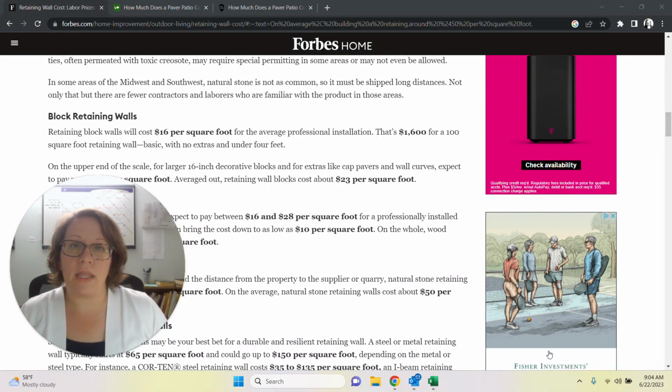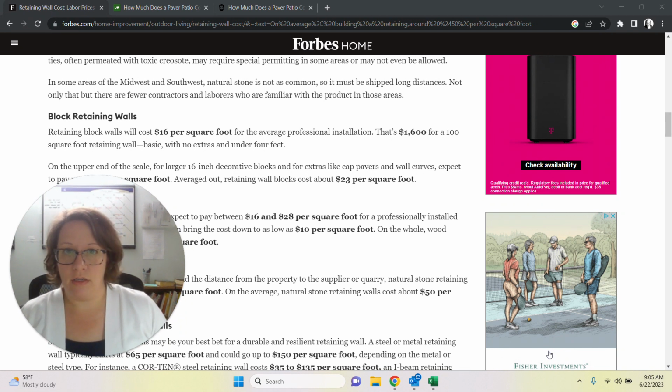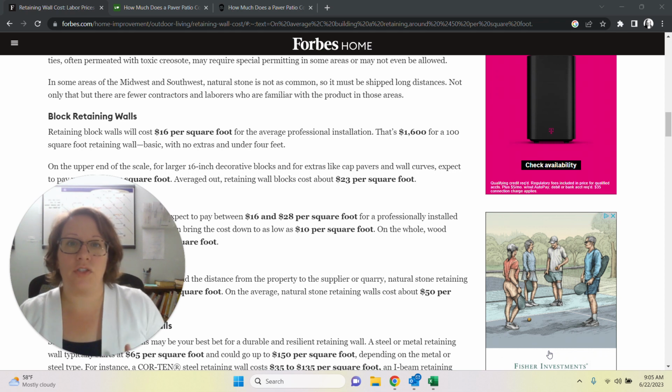Here's the problem with online pricing guides. They're meant to be helpful for budgeting for homeowners. However, they're wildly inaccurate, not only in the numbers, but the information they provide about how to go about building a patio or a retaining wall. Because some of these are explaining DIY methods and pricing, and they're trying to compare that to professional installation. But there's such misinformation out there that these can't be trusted.